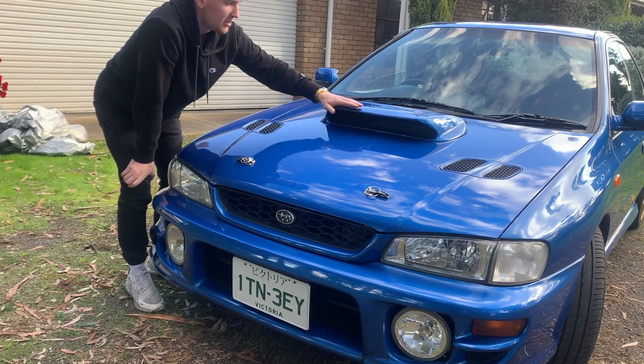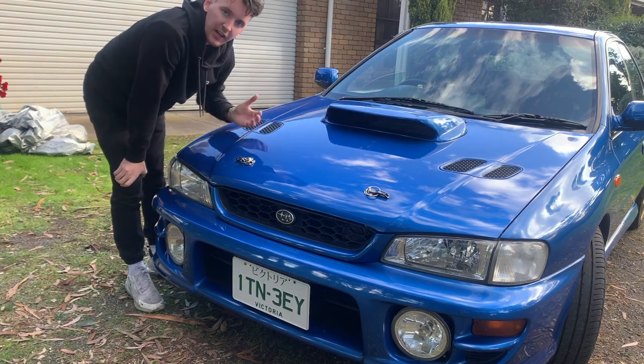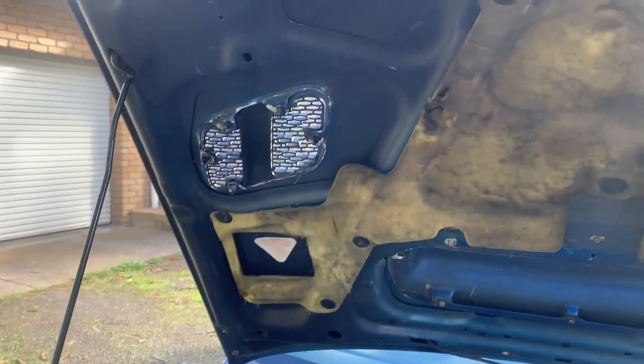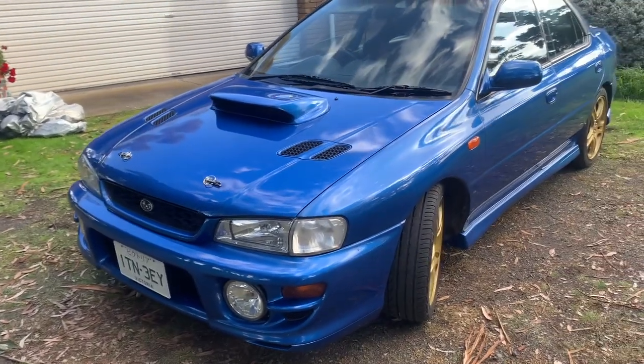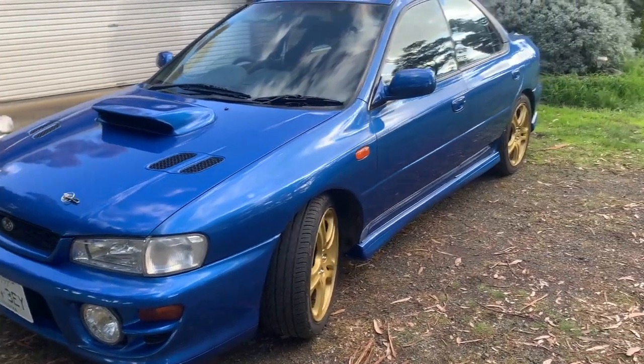Right above it, you see the STI scoop. This thing's bigger, fits more air in. And then these vents here, they had plastic underneath. I took them out, so these are actually all functional. All three of them are very functional. That's how it looks. I also made these silver instead of orange. I think they just look a lot better. I'd love to make these ones black or silver as well, but we'll get to that in time.